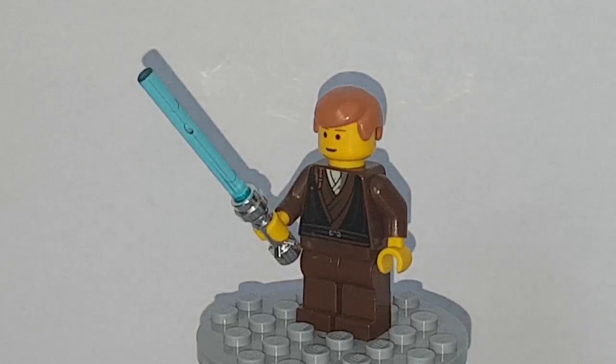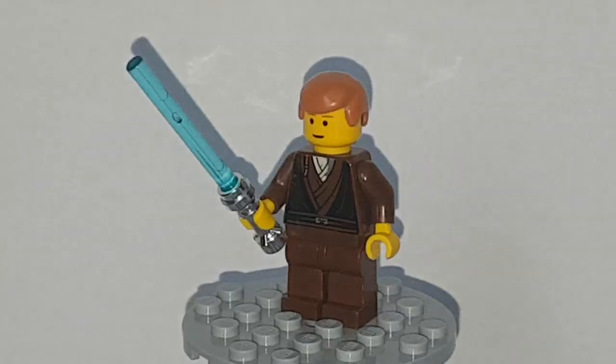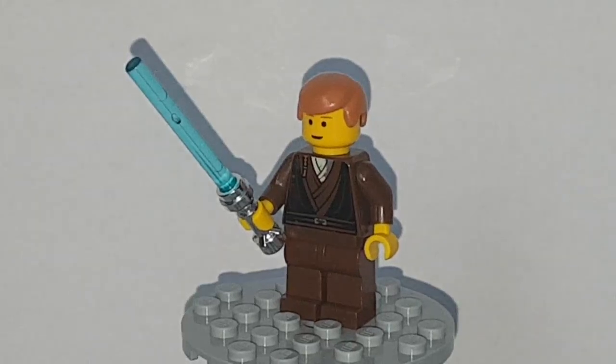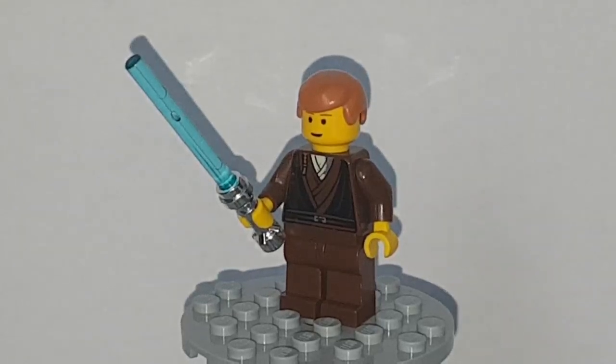In just a second, I'm going to show you that set. Here is Bounty Hunter Pursuit. Personally, I think it's a cool set. You rarely get sets that have two vehicles, and being that small and not a huge thing like the Mos Eisley Cantina or the Assault on Hoth set. It's one of those cool things they did back in the early 2000s.